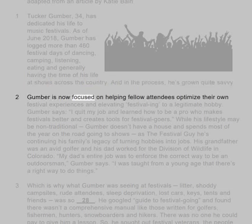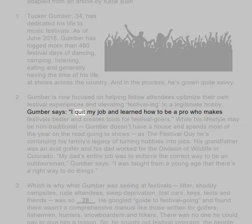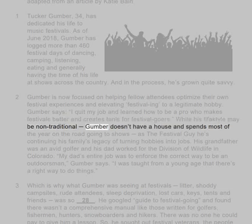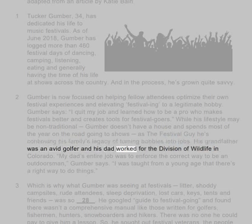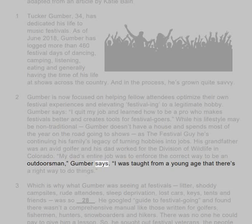2. Gummer is now focused on helping fellow attendees optimize their own festival experiences and elevating festivaling to a legitimate hobby. Gummer says, "I quit my job and learned how to be a pro who makes festivals better and creates tools for festival goers." While his lifestyle may be non-traditional, Gummer doesn't have a house and spends most of the year on the road going to shows as the festival guy. He's continuing his family's legacy of turning hobbies into jobs. His grandfather was an avid golfer and his dad worked for the Division of Wildlife in Colorado. "My dad's entire job was to enforce the correct way to be an outdoorsman," Gummer says. "I was taught from a young age that there's a right way to do things."